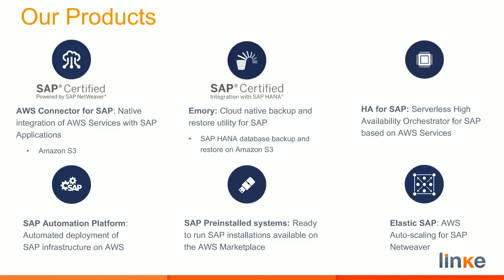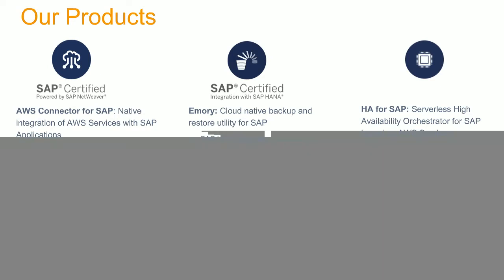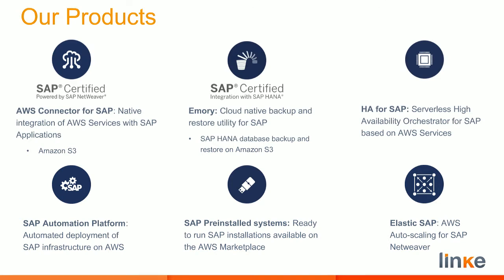And our product portfolio that includes our 6 products are the ones that we're showing now on screen. First of all, we'd like to highlight the AWS Connector for SAP, which is an ABAP add-on certified by SAP that allows you to integrate your SAP workloads with the AWS cloud. For those interested in this product, we have a few webinars already that we've done introducing and showing the functionalities of this product. Also, we have Memory, which is the backend interface for SAP HANA databases running on AWS to allow them to do backups and restores directly to Amazon S3, which is also certified by SAP as a product.